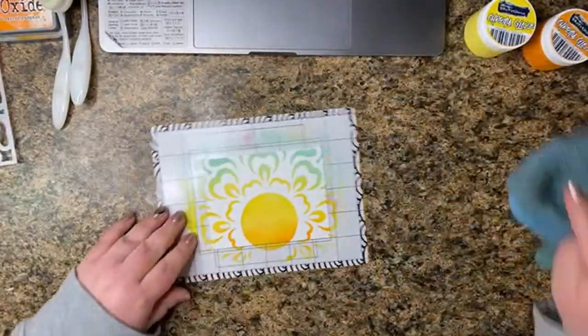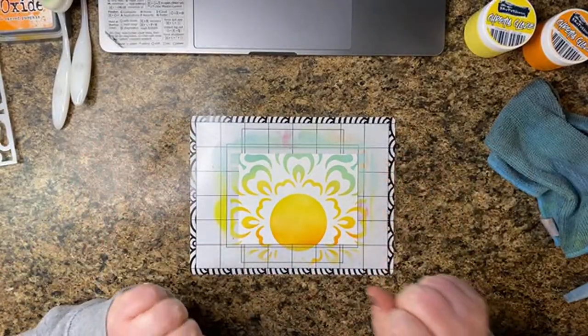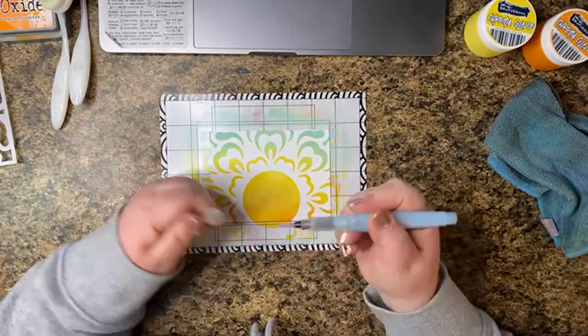I got it. Clean my. Now, with this, again, I want to make a real, like, smushy, warm, glowy kind of background. So I'm taking a water pen.